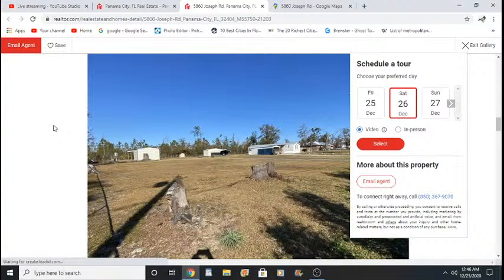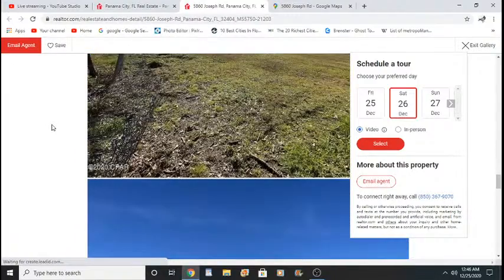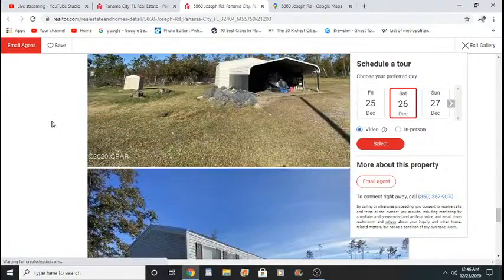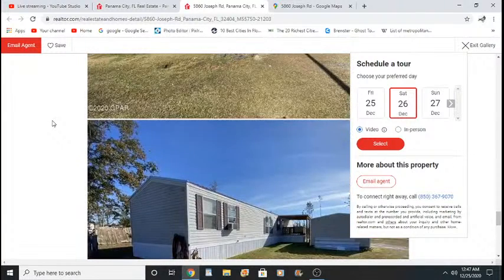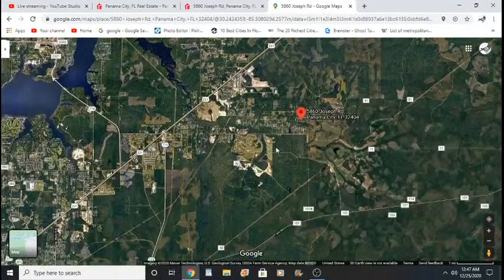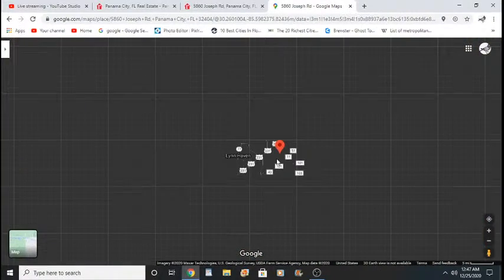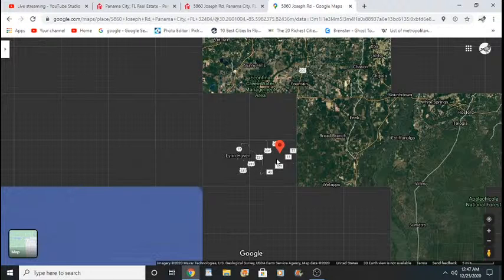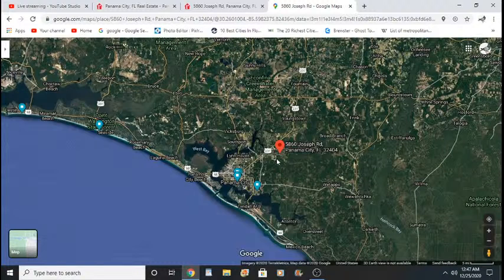You can tell this is like the hillbilly out here. I mean, you're basically buying a piece of land with some aluminum structures on it. I don't know. And would you want to live there? Would you want to live in the middle of nowhere? I mean, quite literally. Let me let this thing zoom. It's quite literally the middle of nowhere. You're way outside of Panama City. Way outside of Panama City.